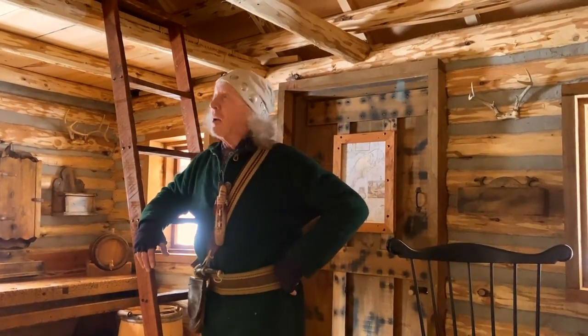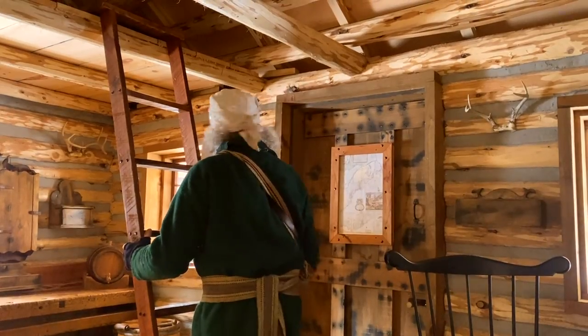Anyway, got a bit of a hunger on, so I'll get this ladder out till I have space and bring it back in tonight, and I'll be safe.